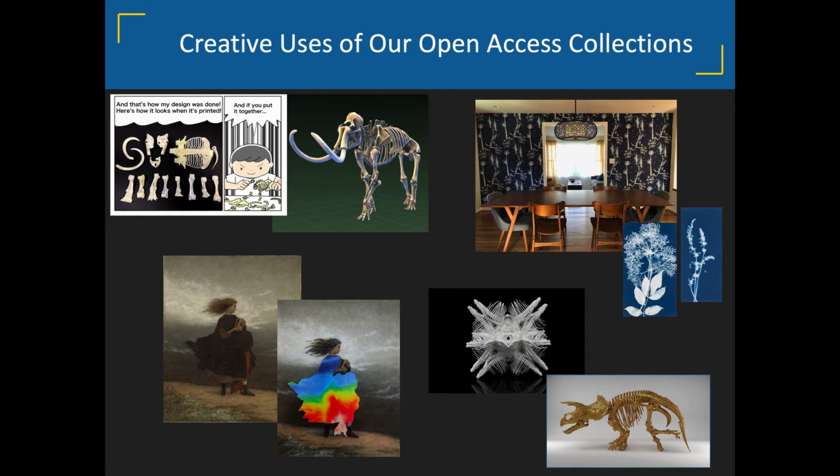Below that image, you will see a 3D model of our Triceratops from our National Museum of Natural History. A New York City artist, Amy Carl, was transfixed by the vertebral column and the shapes of the vertebral column of the Triceratops. And she used this information as inspiration to create these models and these unique sculptural forms from the vertebral elements of the Triceratops.